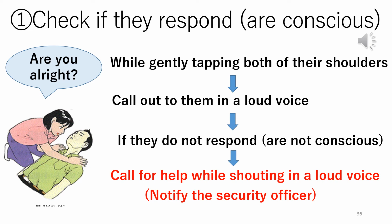Do not shake the person with excessive force. Should their neck be broken, it is better not to move their head. If they open their eyes or otherwise move with some form of intent, you can interpret that as a response. If they are not responding or are not confident in your interpretation, assume that the person's heart may have stopped. Your first order of action should then be to call for help and notify the security officer.